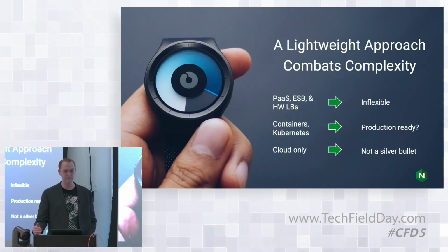We're big fans of containers and Kubernetes. In fact, I would argue that a big part of NGINX's success has been that it was well timed with the container revolution. But it's not production ready out of the box. A lot of companies have to do extra tooling. One of the use cases we'll talk about is the Kubernetes ingress controller. That's a critical component to put in front of your Kubernetes, especially if you're looking to scale or put it in production.